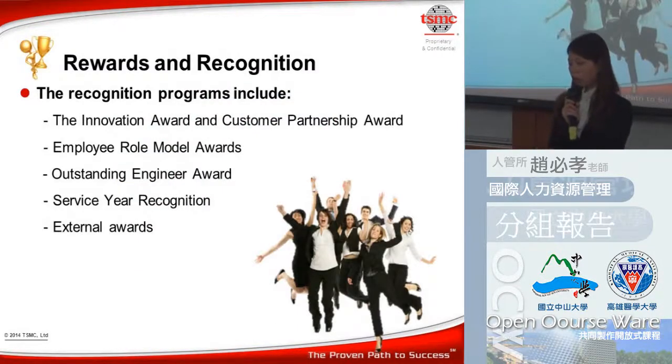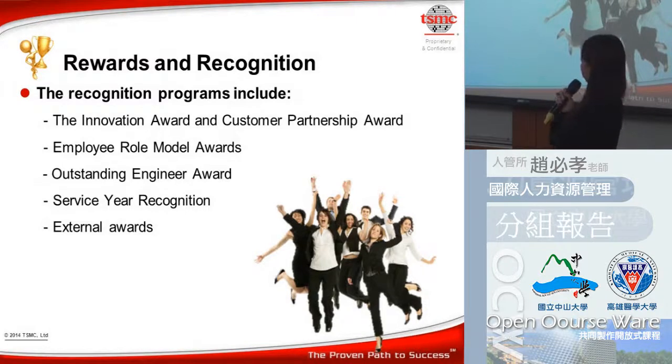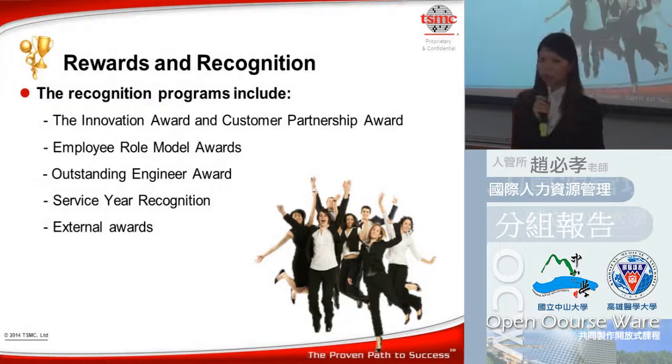And the recognition program includes the innovation award, employee goal, and model awards. The first four are their inside awards, and TSMC also encourages their employees to achieve external awards.